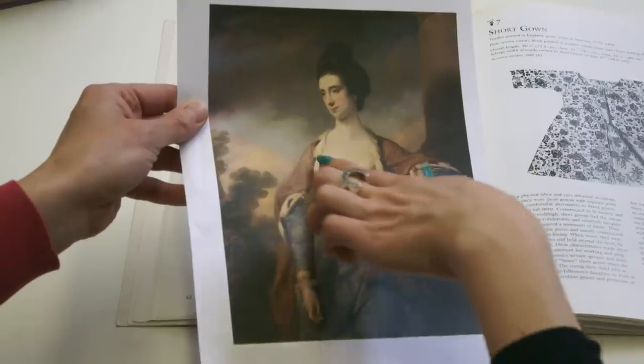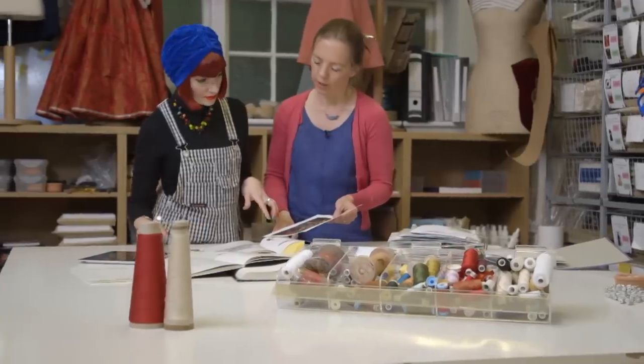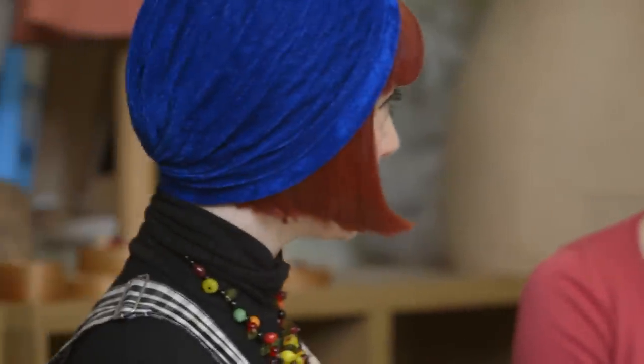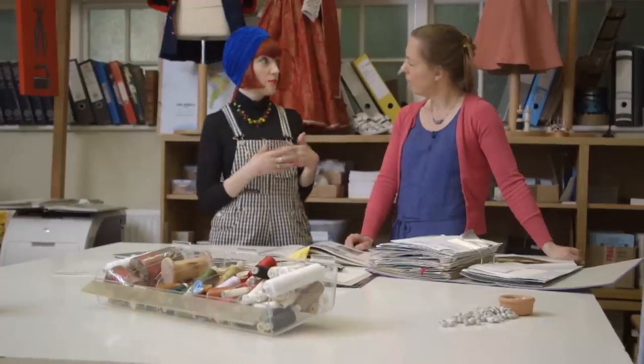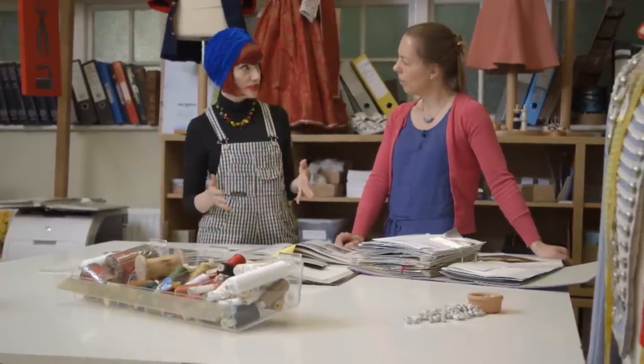This is very, very similar, isn't it? Yeah, I think that's a real strong contender for how the front would look if we could see it. Now, some of the reading I've been doing about this portrait describes it as silver. And it's my understanding that at this time, silver was quite a popular colour for wedding dresses. Wedding dresses would have been a bit more formal than this.